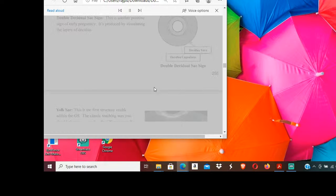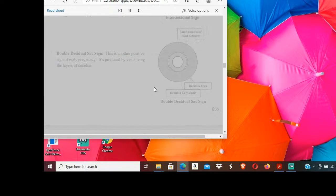Double decidual sac sign. This is another positive sign of early pregnancy. It's produced by visualizing the layers of decidua. Intradecidual sign. Small amount of fluid between. Decidua capsularis. Double decidual sac sign.